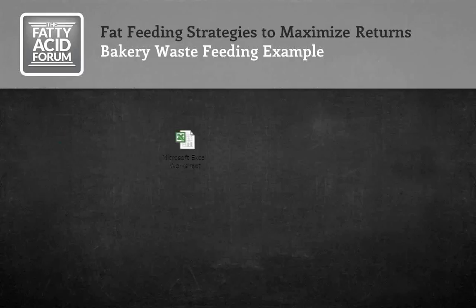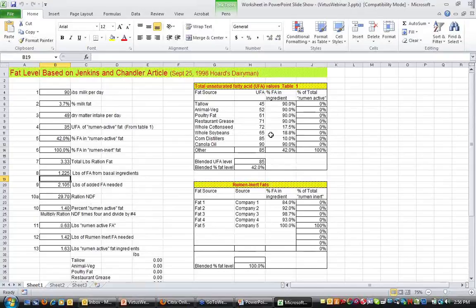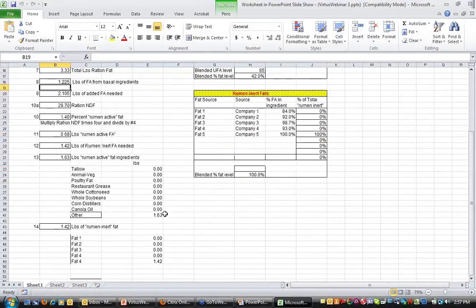Now, I wanted to show how these can be adapted to a spreadsheet, which I've done here. In the spreadsheet, I have a table that has typical or common fat sources we use in dairy TMRs. It shows our average UFAs. It's better to have these analyzed, but you can use the book value shown here, or the typical fatty acids in these fat sources. But the one we're dealing with, the bakery waste, is down here: 85 UFA, 42% fatty acid. So you just fill in the herd information, 90 pounds of milk, 3.7 fat, 49 dry matter intake. It does the rest of the calculations for you. You need to tell it the ration NDF down here, and in just a minute or two you get your answer of 1.63 pounds of bakery waste in this case and 1.42 pounds of a rumen inert fat, assuming it was 100% fatty acid.